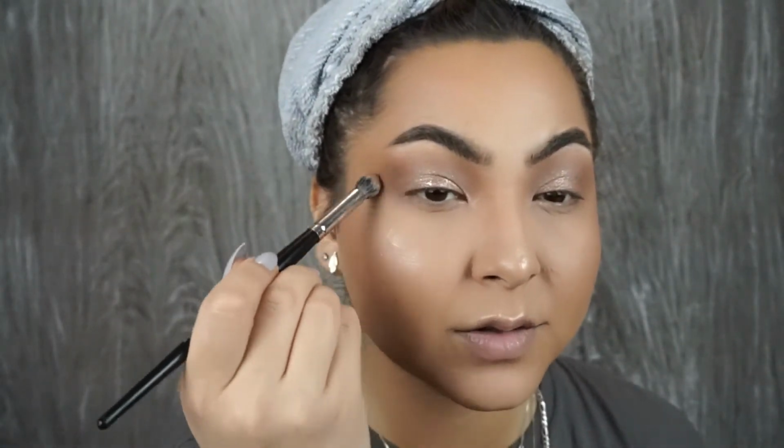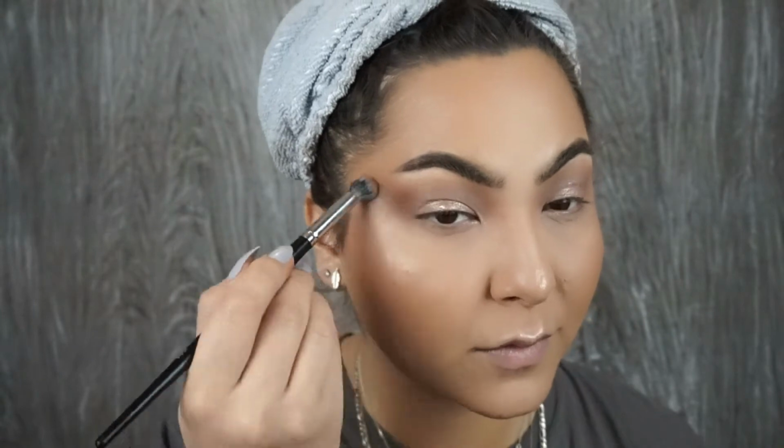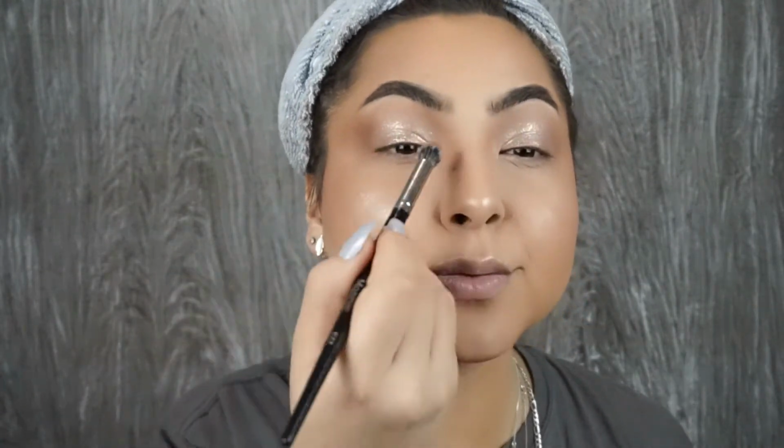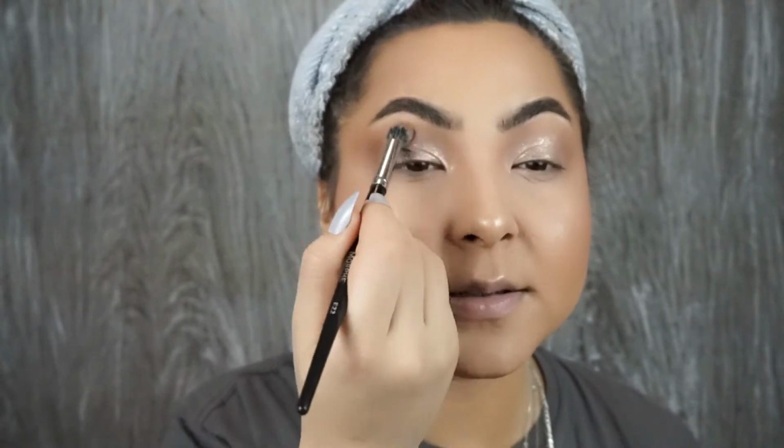Alright, and you can already see how wet that looks. And then what I'm going to do is go back to that Tan Lines shade and just kind of make sure the two shades are blended.